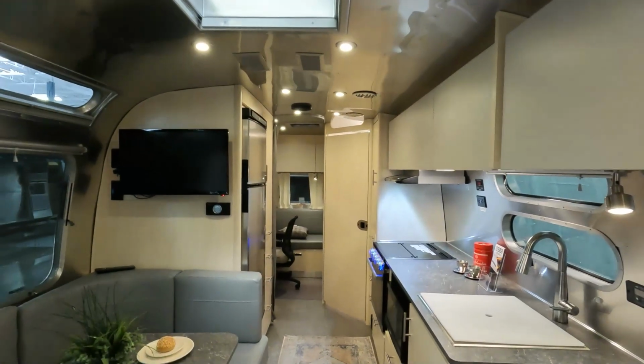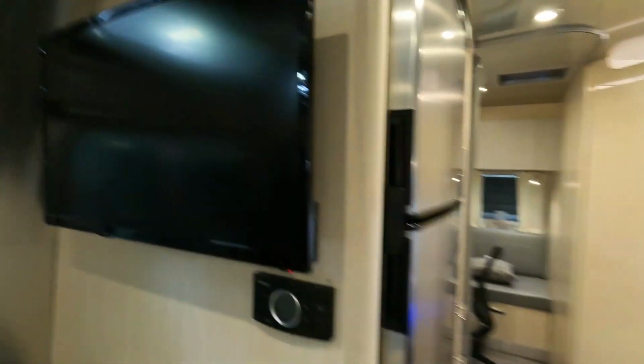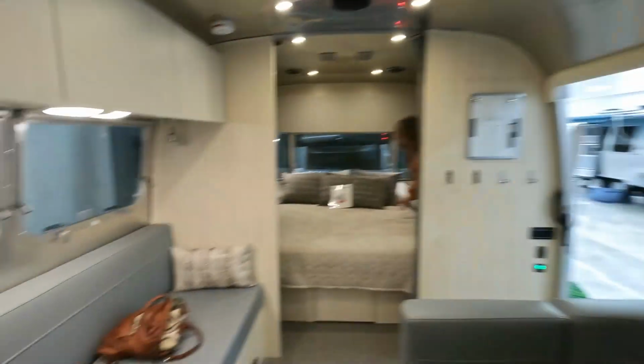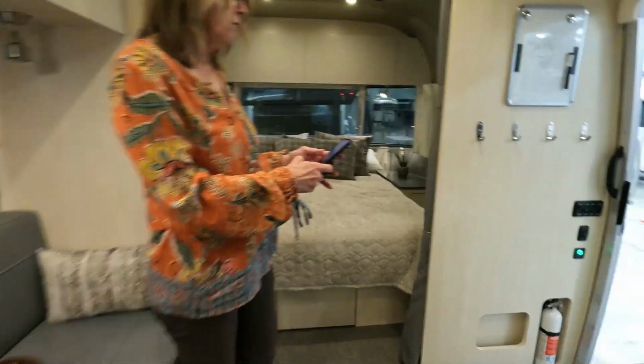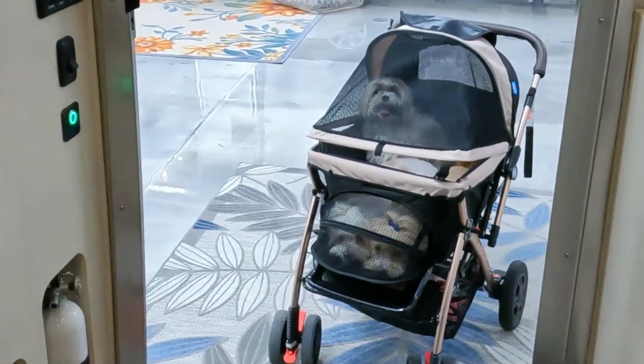Okay. I do not know if this is a smart TV. I will have to find out and let everybody know. But storage under the couch. Come on, come on! How freaking adorable are my dogs? Oh, you guys! Storage under the dinette. Oh, my feet go sideways.